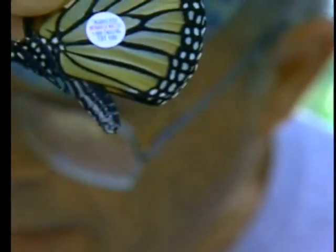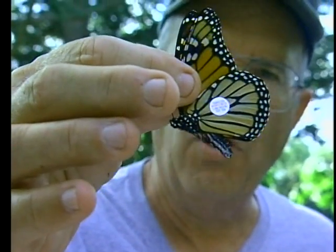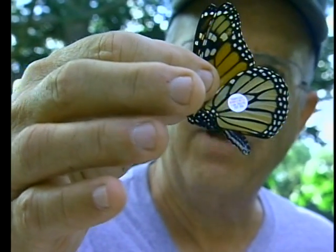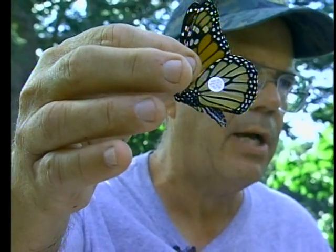And then we'd record it on a sheet and send these to Monarch Watch, University of Kansas, and they send people down in March down to Mexico. Most of the butterflies go to El Rosario Butterfly Preserve, and they pay the Mexicans $5 to recover each tag. They take $10,000 in cash down, in $5 bills.